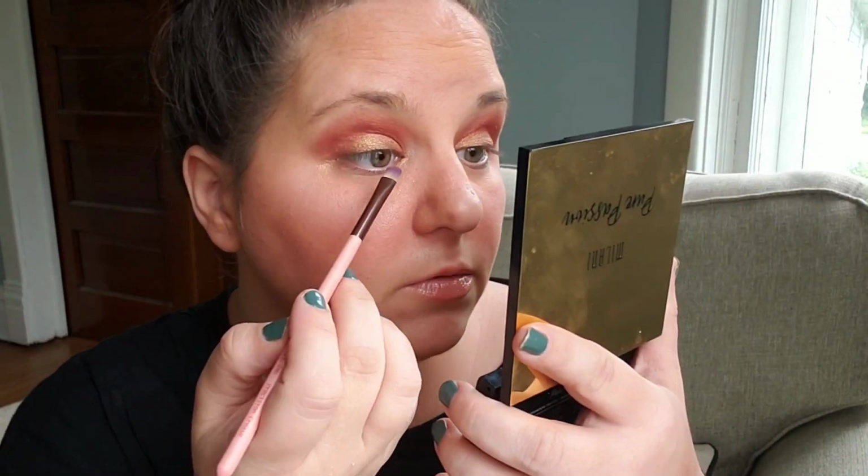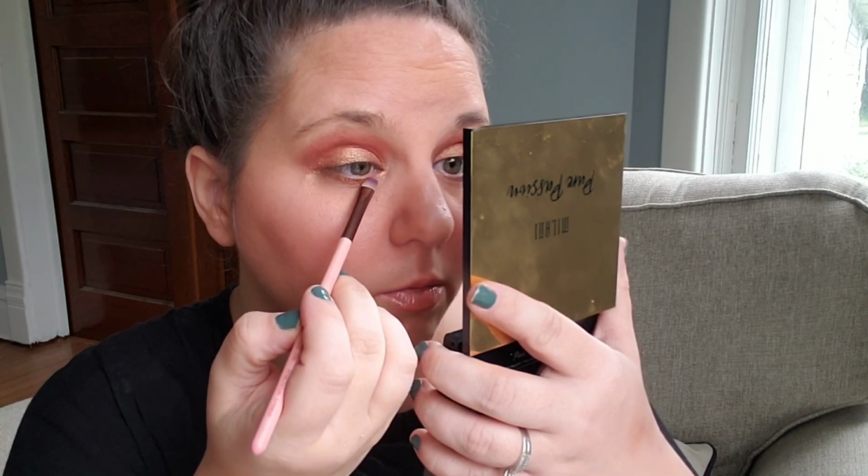Okay. I don't know if you can see, but I got some shimmer coming down a little bit, which I don't mind. I kind of like that look for myself. And usually you can clean it up anyways. I'm actually going to go back in here with this She Got Money, and that's what I'm going to put down here, just because I think it's so pretty.